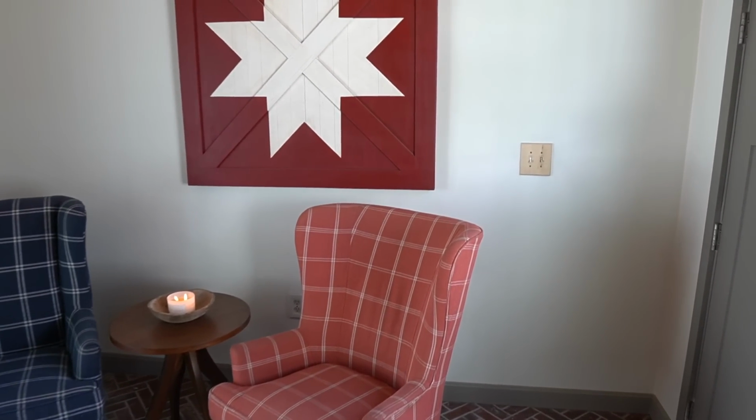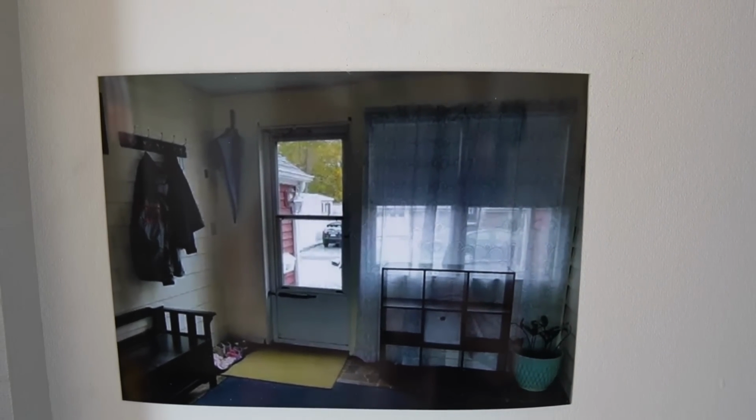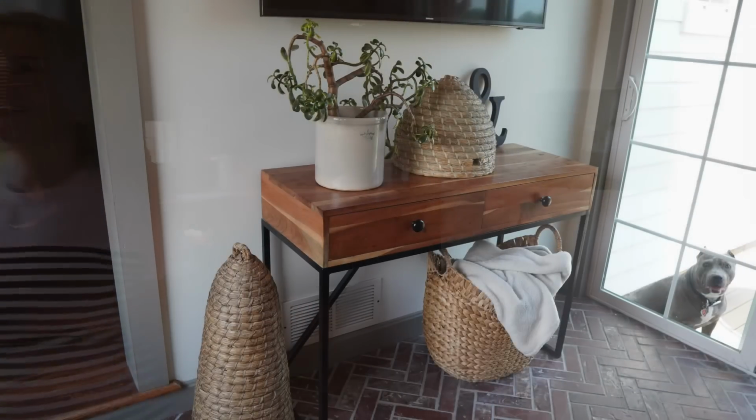Yep. And then this, you said, was once the mud room. Yep, and here's a picture. It was not heated or anything. They just kind of came in, threw their shoes in, and... Oh my goodness. I mean, I'd look at that and think it was cute, but what you've done in here is fantastic.